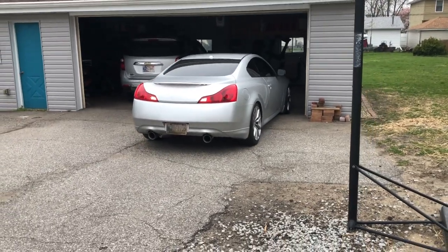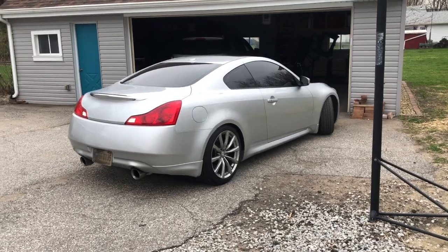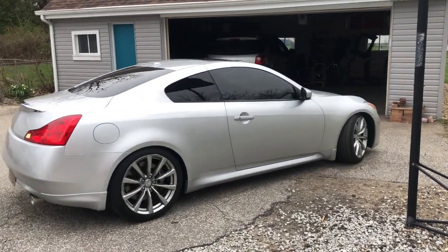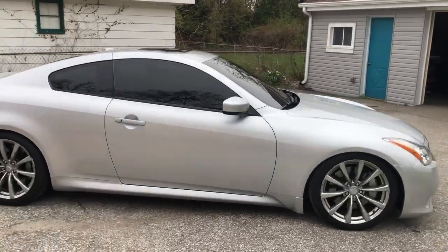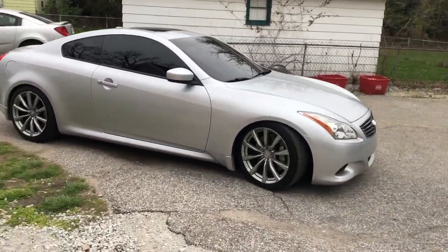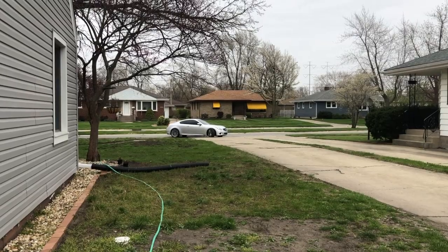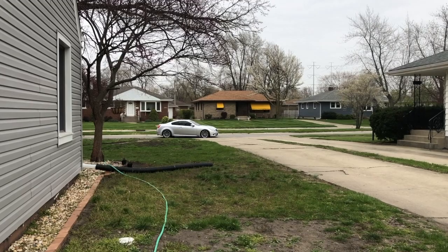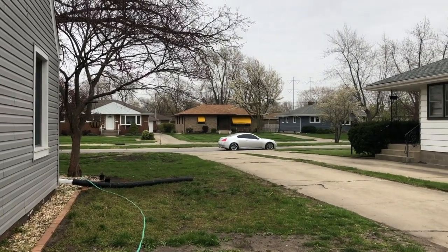It's pretty close to stock, so she's obviously doing very well, and she did not botch it like I thought she was going to. So good on her for that. But we're gonna let her get all the way onto the street in first gear. Oh, she got it. No problem.